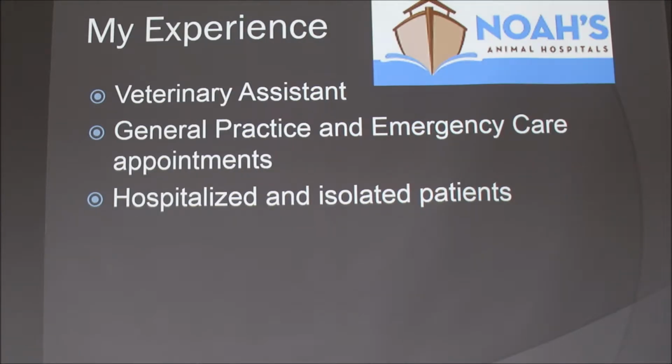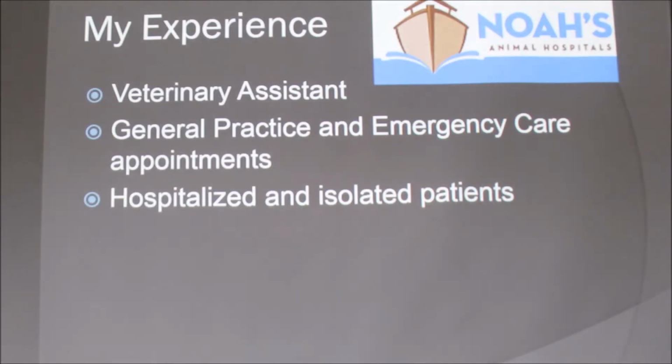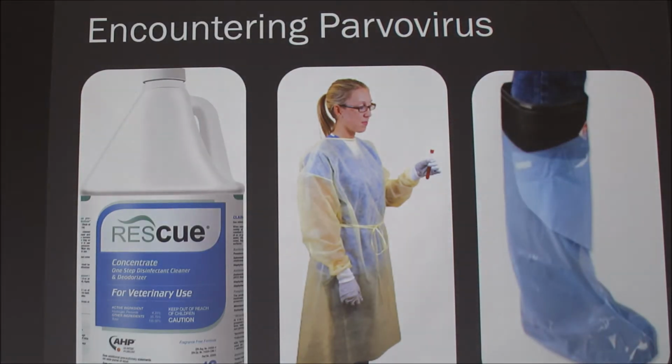Wow. So my experiences: I worked over the summer at NOAA's Westside Animal Hospital in veterinary specialty emergency care. As a veterinary assistant there, I usually helped out with hospitalized patients, taking appointments, and treating isolated patients. So this is the first time I encountered parvovirus.